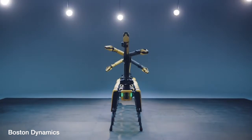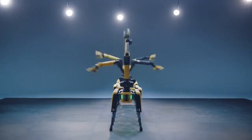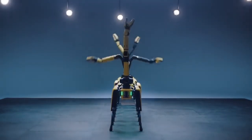Anyway, Spot costs around $70,000, and it's an impressive machine. Boston Dynamics recently released this dance video.